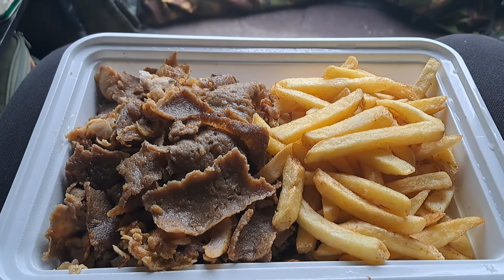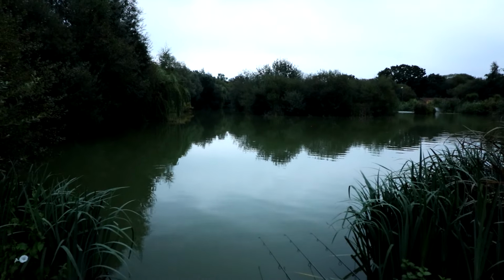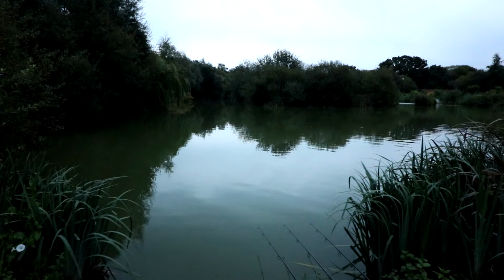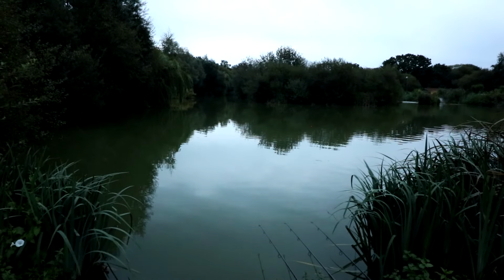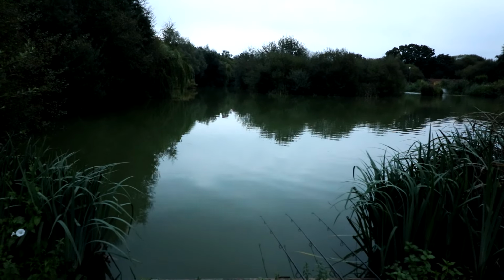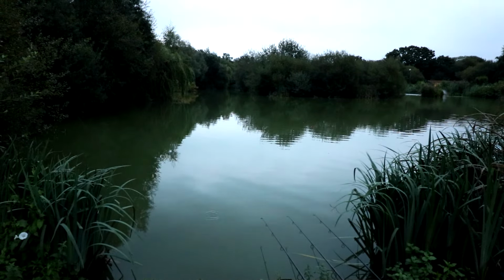Oh my god. Although it may look quite nice now guys, in about 2 hours we're meant to have thunder and lightning here, so guarantee if I'm going to have a fish at any time, it will be 9 o'clock the minute it's thunder and lightning. Stay tuned and we'll see.